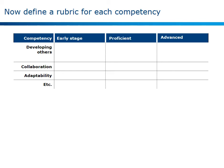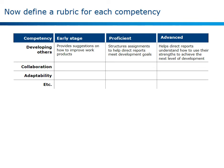Let's consider an example around the competency of developing others. An organization might define early stage of this competency as provide suggestions on how to improve work products. And they might define proficient as structures assignments to help direct reports meet development goals. And lastly, they might define advanced as helps direct reports understand how to use their strengths to achieve the next level of development.